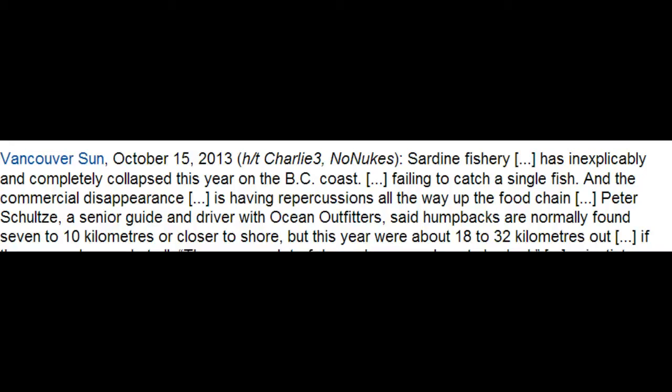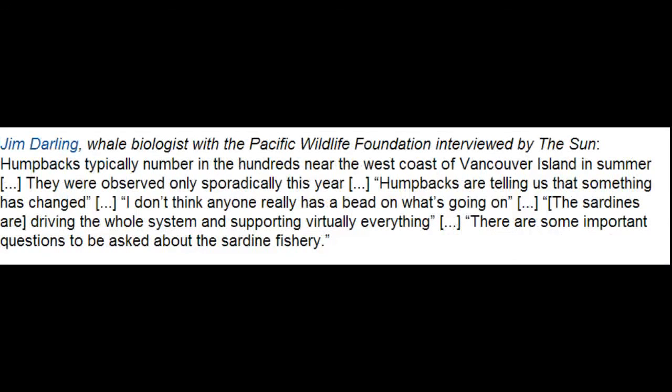It says a senior guide and driver with Ocean Outfitters said humpbacks are normally found 7 to 10 kilometers or closer to shore. Now they're out 2 to 3 times that when they can see them. Says their humpbacks are telling us something has changed. They should never put mystery on these articles. Said the sardines are driving the whole system, supporting virtually everything. There are some important questions to be asked about the sardine fishery. There's no questions to be asked. There's only work to be done. It has to be stopped, if possible.